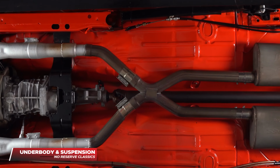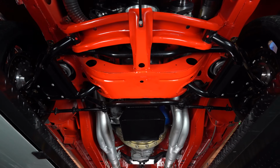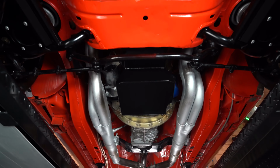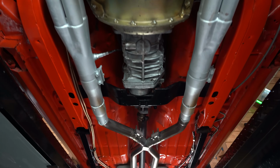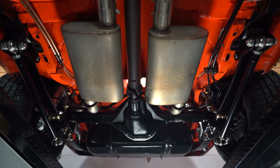And last but not least, the underbody. So check it out, guys. Look at this bad boy. Look how nice and elegant it looks. You can see the beautiful power steering rack underneath there with that beautiful mandrel bent exhaust going from the front all the way to the back.